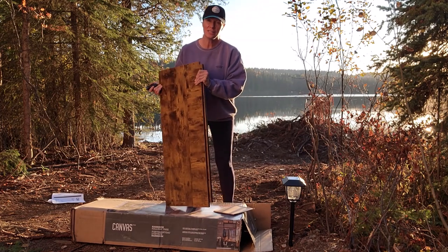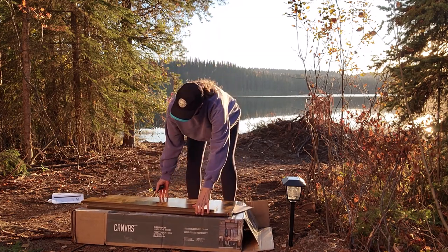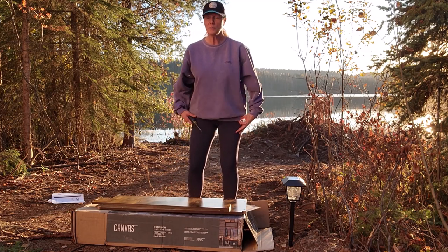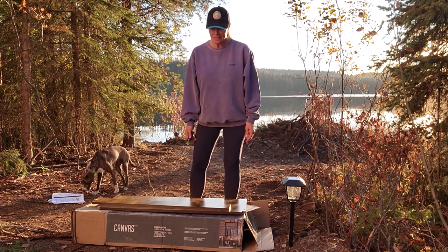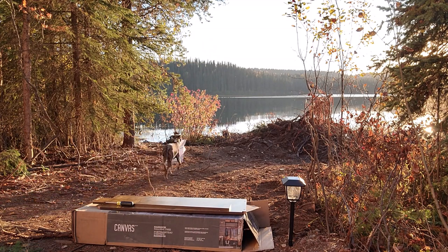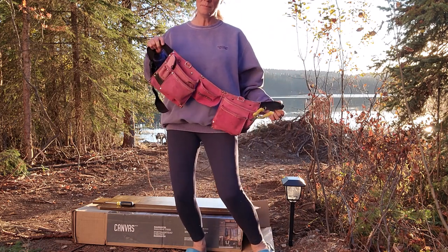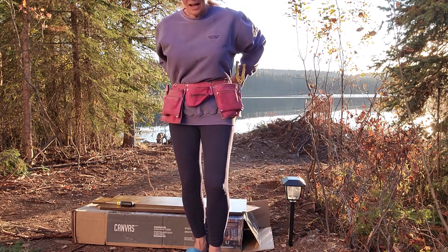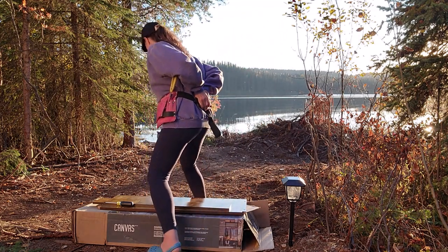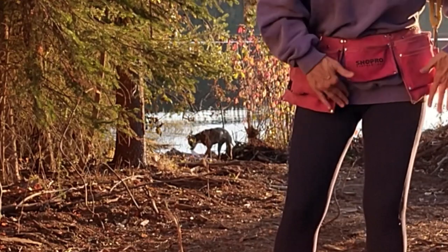Okay, so I know that this is just a kit that you put together, but I really do love doing this kind of thing. I used to build stuff with my dad. My dad was a full-on wood builder, and he got me a tool belt. My dad didn't get me this, but I love it. It's pretty. So now that I have my tool belt, I have all my tools, I'll get to work.